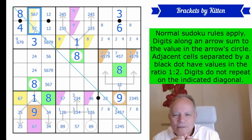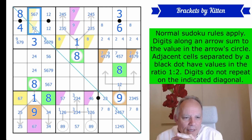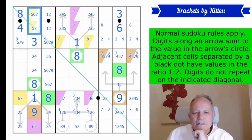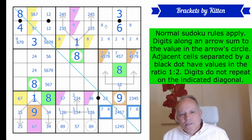Is it all about 7s and 6s or is it something else? What is screaming at us about these brackets? I feel like it's been right there on the edge of my consciousness for ages. This is a puzzle where much more than normal I feel I'm going to kick myself when I get it. And I feel I still might get it. 8, 9, 7. 8 and 7. 8 has to be in one of those two. We've got another X-wing on 8s.